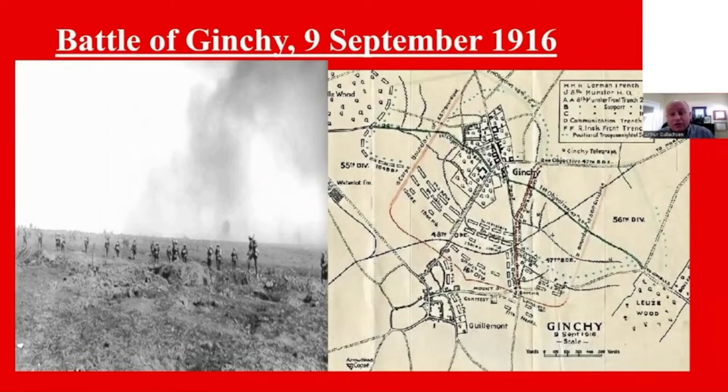After the failure on the 3rd of September, the village was captured on the 9th of September, and French attacks to the south were also successful in this time period. This period also somewhat marked the high point of French success.